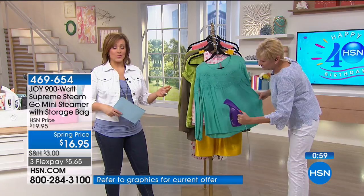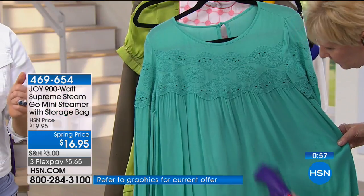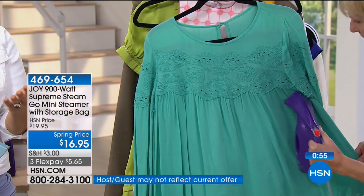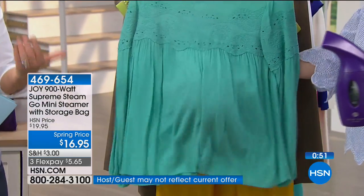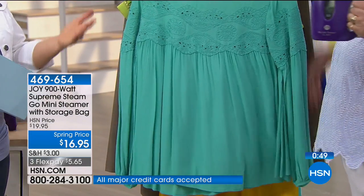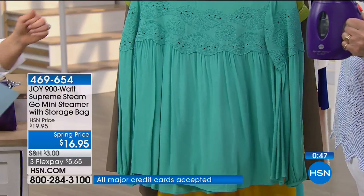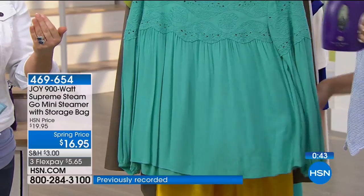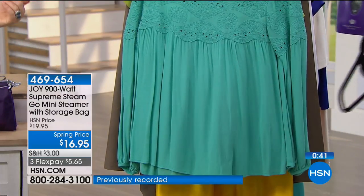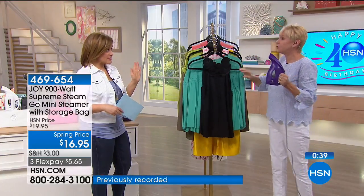So that's just it. Whatever your reasons are, maybe you live in a small apartment. Maybe you don't want to pull out the heavy ironing board. Maybe you are like Helen, you're starting to get dexterity issues. Maybe it's just a little too heavy for you to be pulling out that iron, going back and forth and back and forth. This melts away those wrinkles. Now, this is the mini size, everybody. But you know what? Every bit is powerful. No question about it.